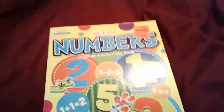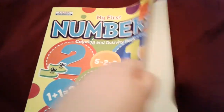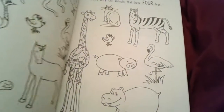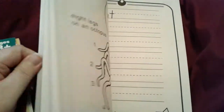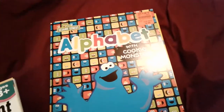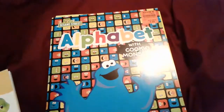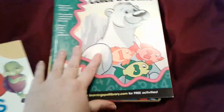I got him this one, which is My First Numbers. Now he is 7, but he really likes numbers and letters, but he likes simplified things. And he's still working on his coloring and his writing, so this is perfect for him. And then we got Alphabet with Cookie Monster, which was 89 cents. We got Color and Count, which was 99 cents.